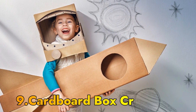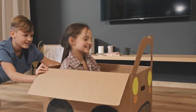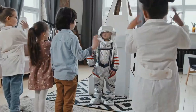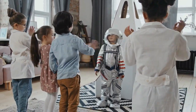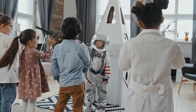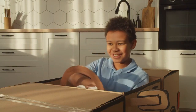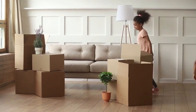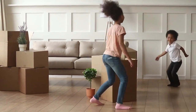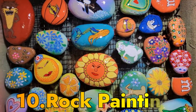9. Cardboard box creations. Imagination knows no bounds with cardboard box creations. Kids can transform simple cardboard boxes into castles, spaceships, or anything their minds envision. This craft promotes problem-solving and resourcefulness while encouraging open-ended play. Materials needed: cardboard boxes, craft supplies like markers, paint, and glue.